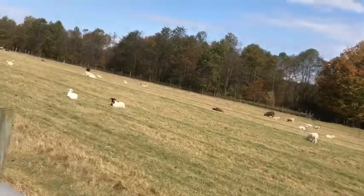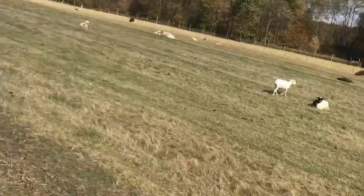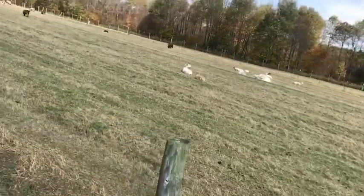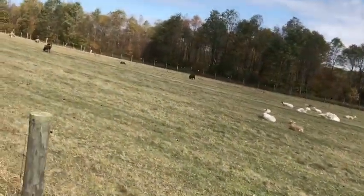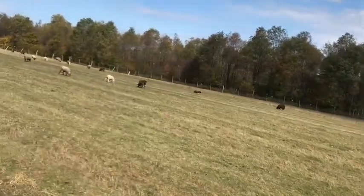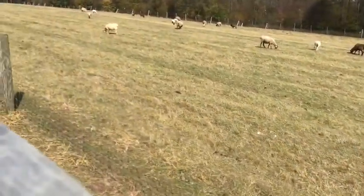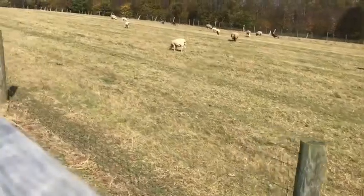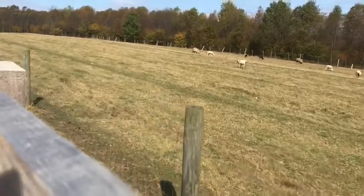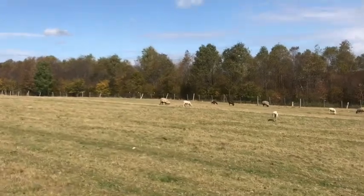Let's talk about some cool facts about sheep. Did you know that a sheep can see almost 360 degrees? That means they can see almost around their whole entire body. That's pretty cool. Also, sheep that have wool can grow it non-stop. That means it never stops growing unless you shear it. That's why it's important for a farmer that has sheep with wool to shear it. And then the wool can be turned into clothing like socks, sweaters, or other items that might keep you warm, such as coats.